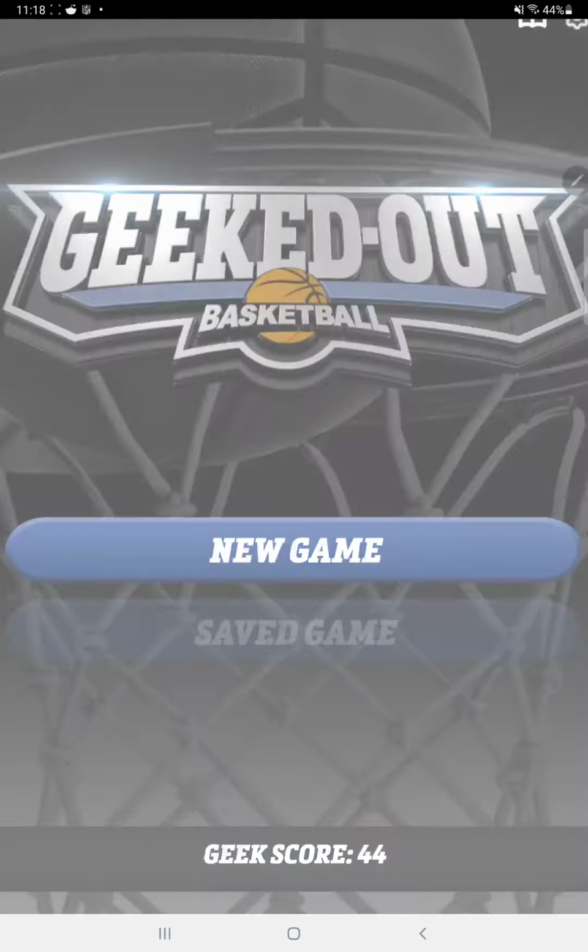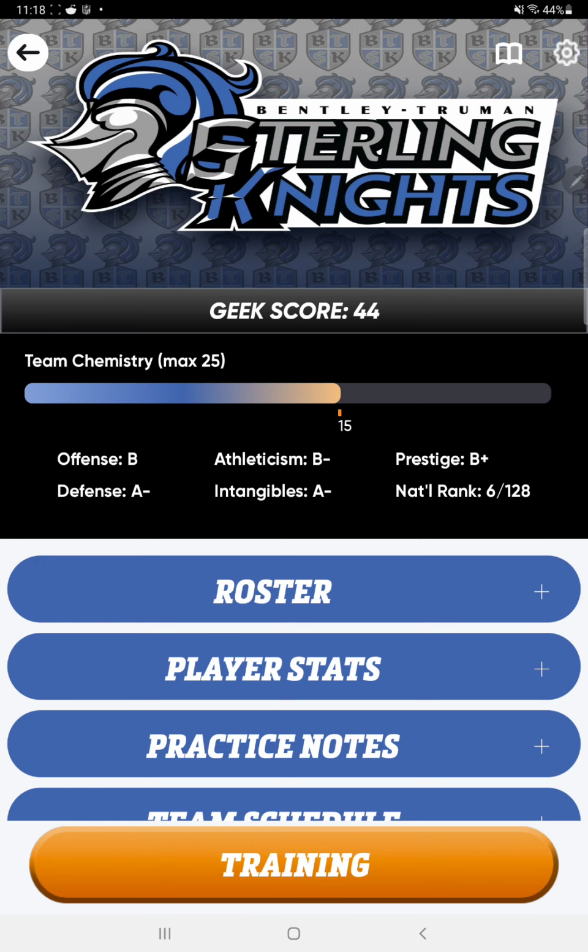Let's jump right into our saved game. Okay, so let's just take a quick inventory of where we're at. We upped our chemistry to 15 from a 14 after the win. Looks like we gained a little bit on offense, which is good. So they were playing well offensively.